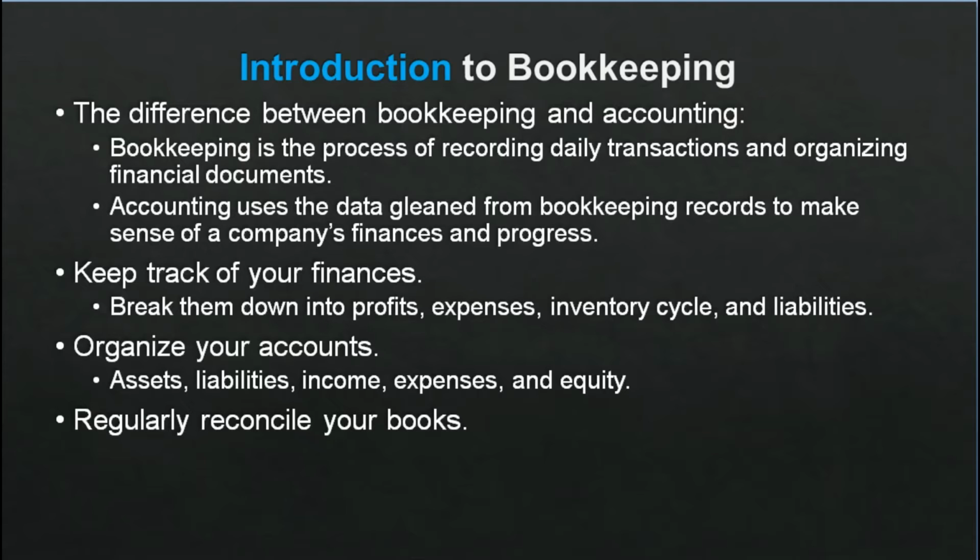How often you close and reconcile your books is a decision you will need to make with your accountant. An accounting period can be a month, a quarter, or a year, depending on what works best for your organization. When each accounting period ends, you will need to complete a series of bookkeeping tasks before the next period begins. These tasks include reconciling, which means checking that the company's bank and credit card statements match your books.